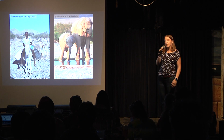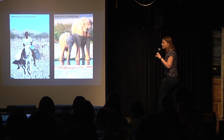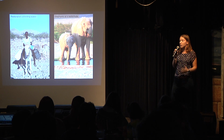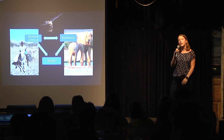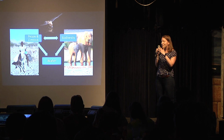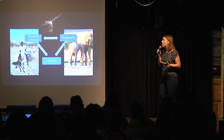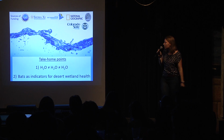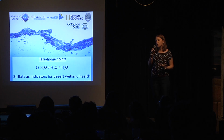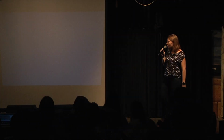So why do we care? This area is primarily pastoralist communities that keep livestock, and it's a biodiversity hotspot where it gets a lot of ecotourism. And it's not uncommon for people, livestock, and animals to be sharing the exact same water holes. So having cheap and readily available indicators of water quality could be beneficial for finding areas that are safe for human consumption, but also conservation hotspots to conserve. And I hope you can go away today knowing that not all water is the same, and that water quality matters just as much as quantity in these systems, and that bats may be useful as indicators of water quality in deserts.